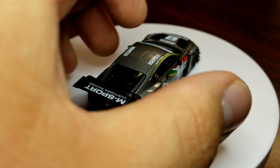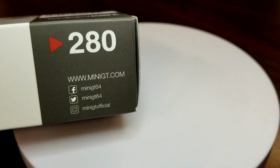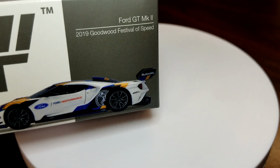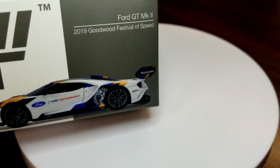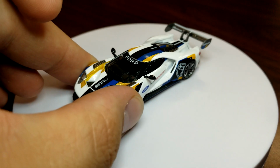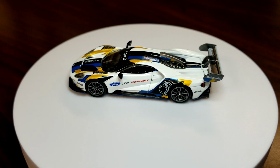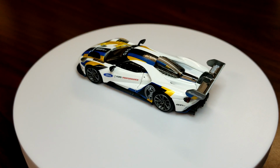All right. We're going to move on to the next GT3 class car, which is going to have a little bit of a double flavor. So this is number 280. This is the Ford GT Mark II 2019 Goodwood Festival of Speed with your EcoBoost deco on there. This one with the blue, gold, and black. I really like this deco a lot.